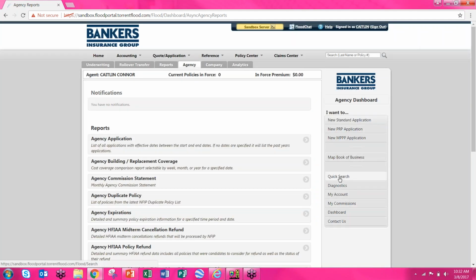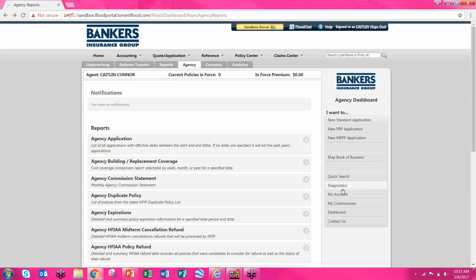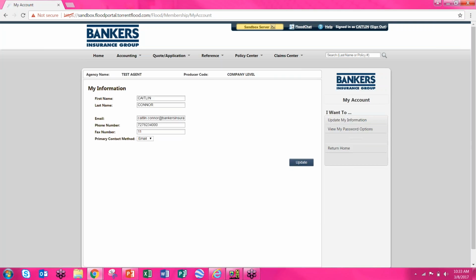The next section that you have is a quick search. If you click on that, again, you can search by the insured's name, their policy number, property address through here, but you also do have this feature right here in the right-hand corner underneath search, so that will do the same thing. Also, this is a web-based program, so you are able to use your back and forward buttons, and it will not mess up the system. You will not have diagnostics on here, but you do have my account information, which again will take you over to your account information and your password information. You can update all that information here.